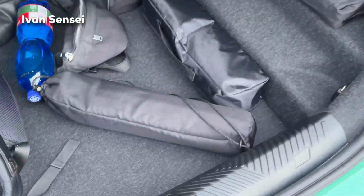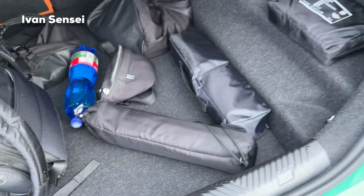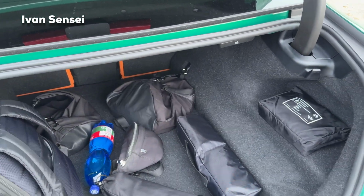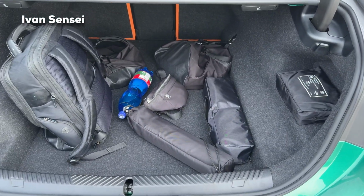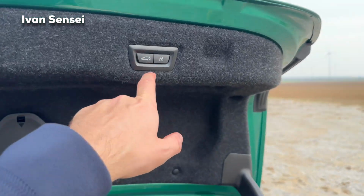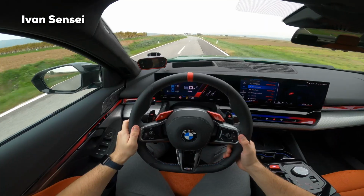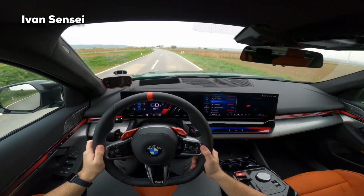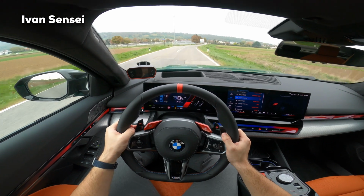So not much to look at here. You cannot lift the boot floor, and you have charging cables. You can leave this at home if you want, and then have even more space. Overall, I'm satisfied with this, considering everything. Really solid. You can press the button and it will close. We need to put some heat into the tires, then we can try some accelerations.